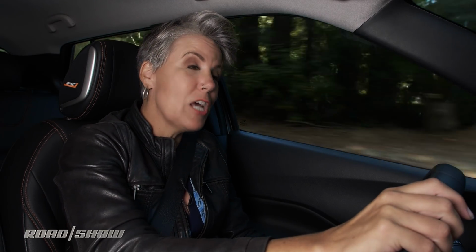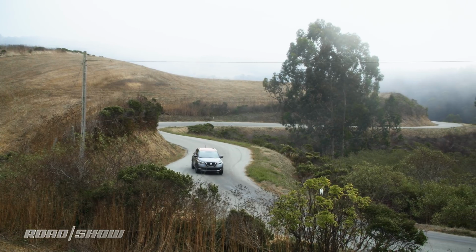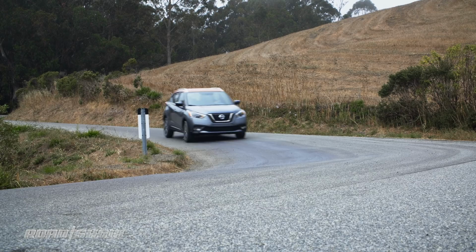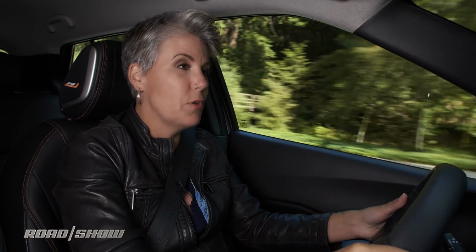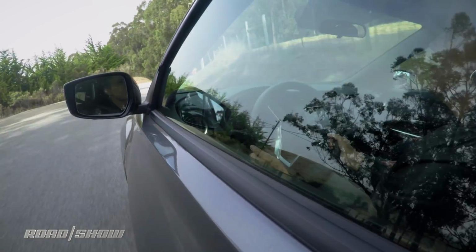When it comes to fuel economy, the Kicks is at the top of the class with an EPA fuel rating of 31 miles per gallon in the city, 36 out on the highway, and 33 combined. But I've got a pretty heavy right foot. I'm only getting about 31 combined, which coincidentally is the combined EPA rating of the next most fuel-efficient car, the Mazda CX-3.